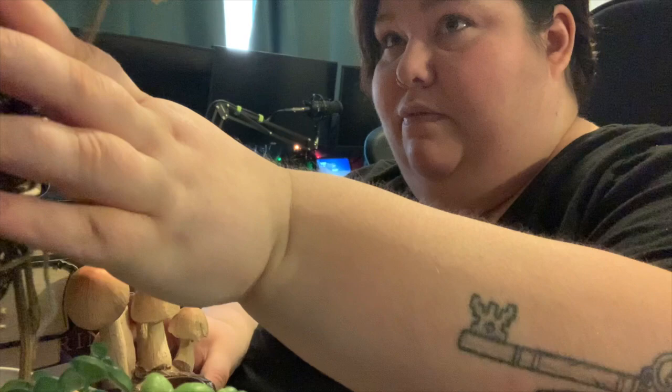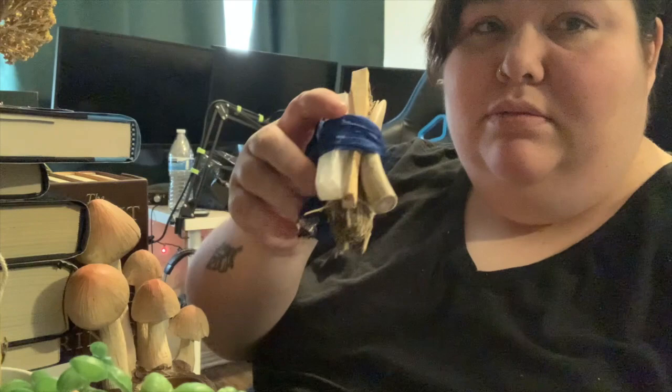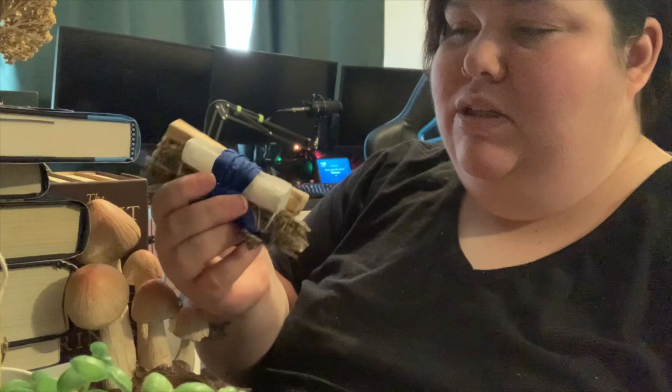Oh god, what else? There's the smudge kit that I got in like a package once. It has like an antler, some like quartz, and some sage. I forgot that was there. It was like behind a bunch of stuff.